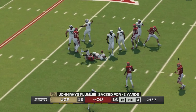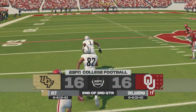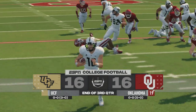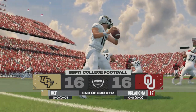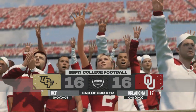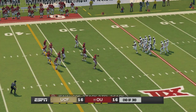Now he tries to buy some time, and he's going to be sacked. And that's the end of the third quarter, and we'll head into the final quarter of play with a score all knotted up. Who's going to win the fourth quarter? Whoever does will win the ball game.